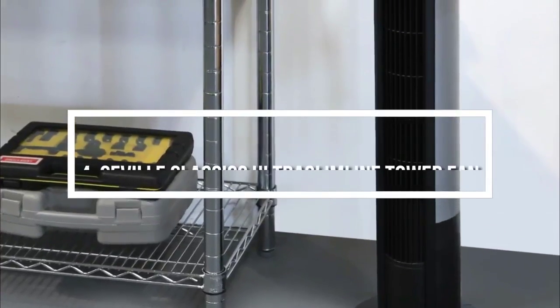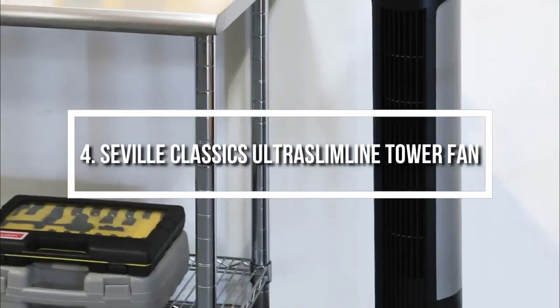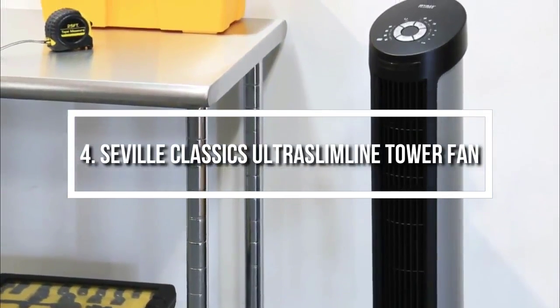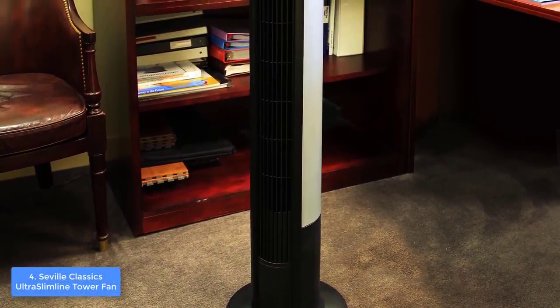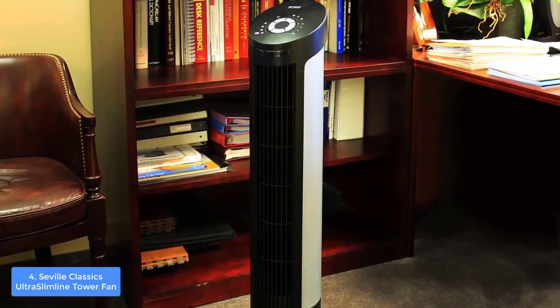Moving on, at number 4, we have the Seville Classics Ultra Slimline Tower Fan. The Seville Classics Ultra Slimline is a real bang for the buck, because, for the money you pay, you will receive an oscillating tower fan and a 17-inch oscillating personal tower fan in return, where each of them will play a huge role in the cooling process.